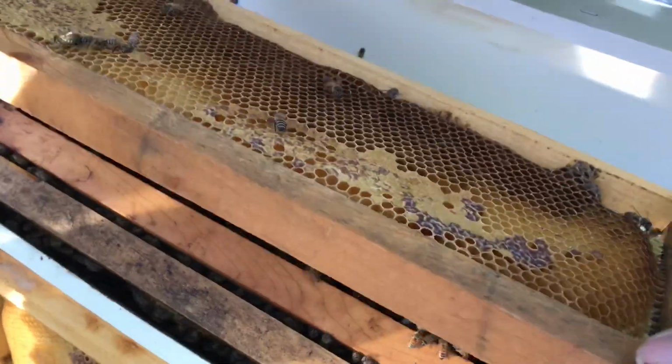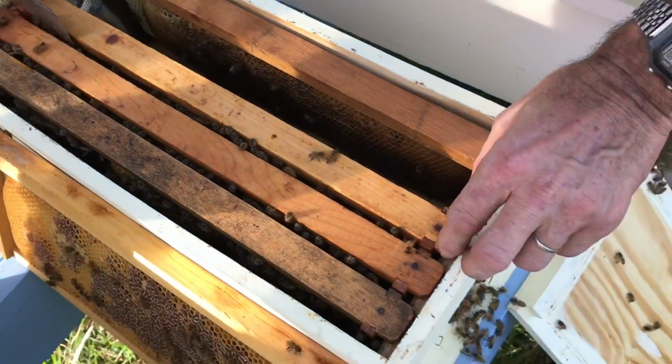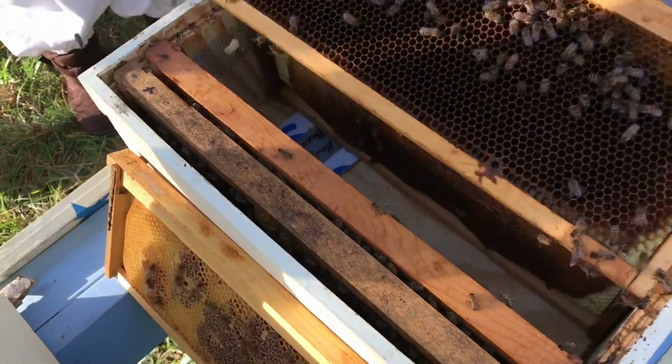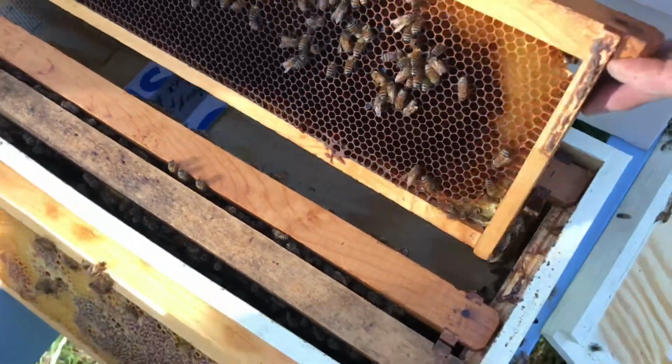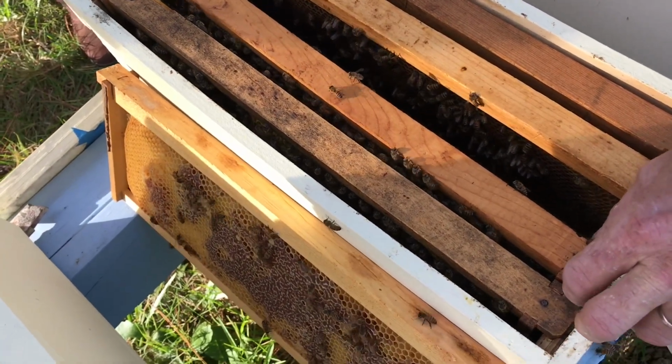A little bit of honey and nectar. That's an empty frame. Yes, I got a little bit of nectar in there, that's all I see. Next. Nancy, is this your box? No, mine's over here. Okay.